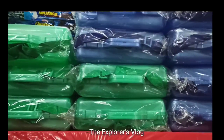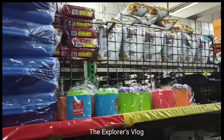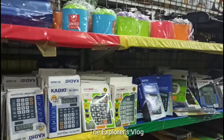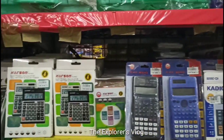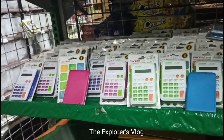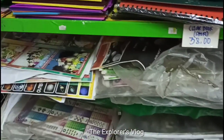So today we are here in 168 Hypermart dito sa Cebu and Guadalupe, Cebu City or Varama Avenue, or it is located in Varama Avenue, Cebu City. So, ipapakita ko sa iyo kung ano yung nasa loob ng store na ito. Pero nasa ground floor lang po ako. So, ito yung mga school supplies nila.